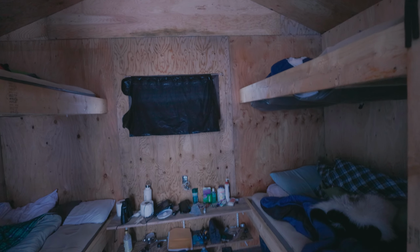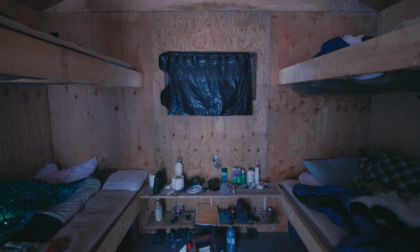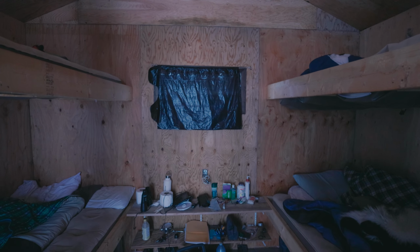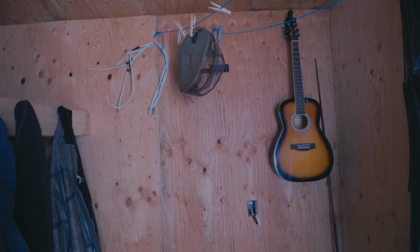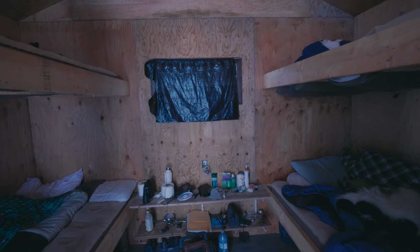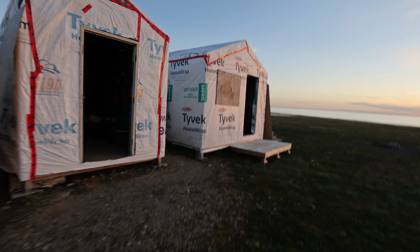Power out here would be either in the form of a generator or potentially solar. So one of the guys that bought into the place, he's got a lead on some solar kits that he might be able to get for the place. You know, that'll give you at least enough energy to kind of light things up and also charge phones and devices and whatnot. And that's really all you need. All right, let's have a look in these other cabins.